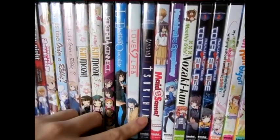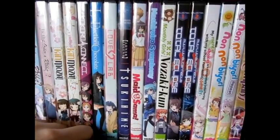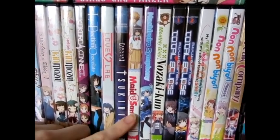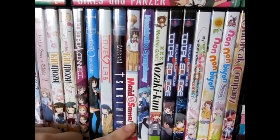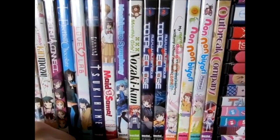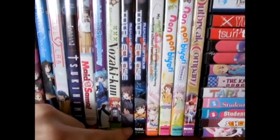I should probably use this as a buffer, to be honest. Maid-sama, complete set. I really want to get a Blu-ray for this, because the DVD is out of stock right now. So this is a rare find. Well, the DVD is, but not the Blu-ray set. I want to get the Blu-ray, but not right now. Master Hero Symphony. The Color of Lovers. Oh yeah. Monthly Girls Nozaki-kun. Mother of Alternative Total Eclipse Parts 1 and 2.